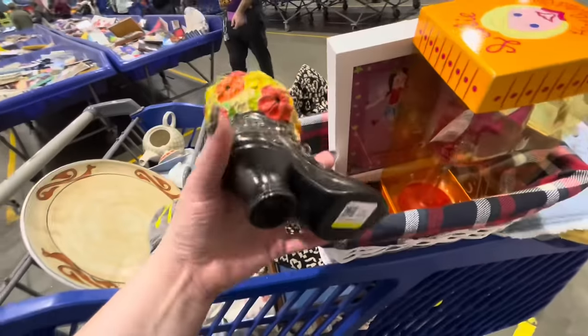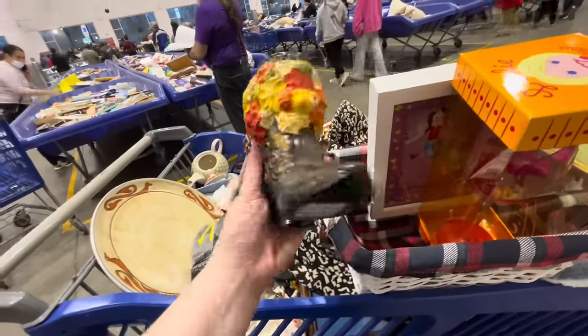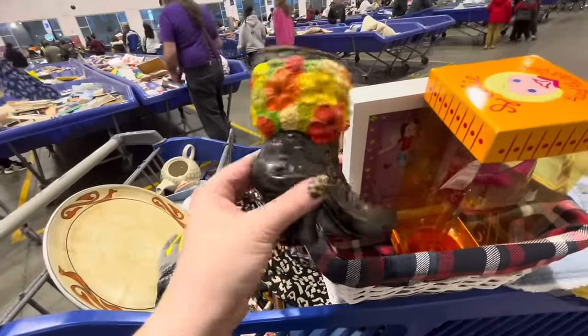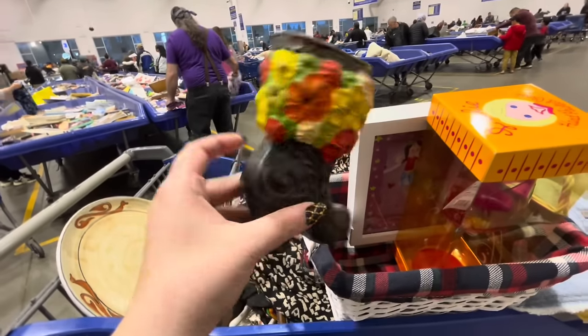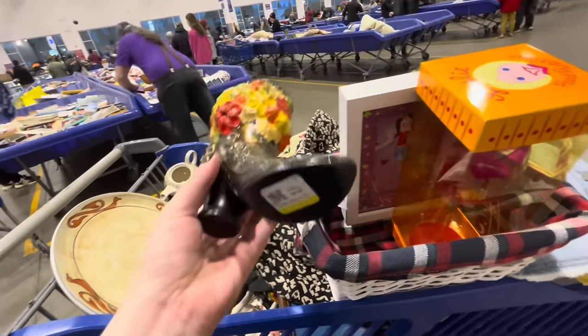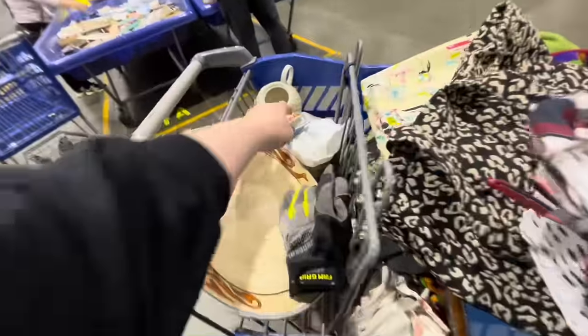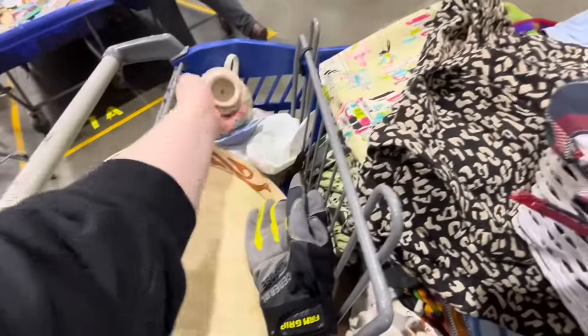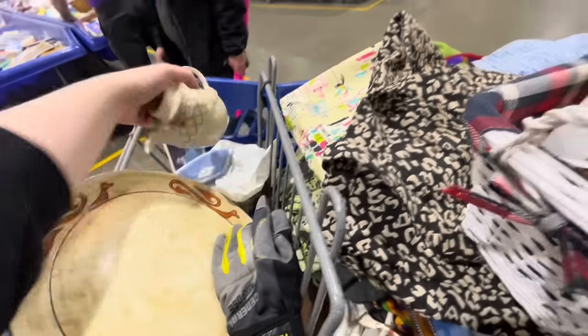Next is this little cute planter boot. Very colorful. And Goodwill is selling it for $4.99. It's actually in pretty good shape. A lot of the stuff that goes through the bins gets decimated because people are insane. But that stood the test of the bins.